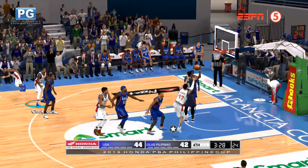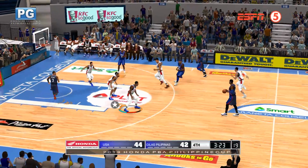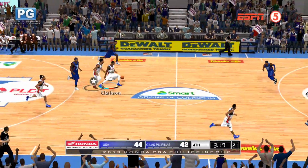From deep, Jordan. Paul George grabs the miss. You know, even though he missed that three-point shot, I think the defense has to do a better job of challenging the shot. Yeah, because if you continue to give up open looks like that, you're in big trouble.